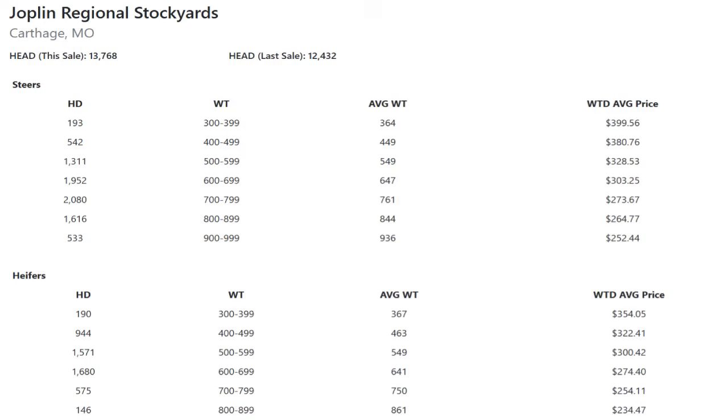Look at some heifers that were well tested. 944 head of 4-weight heifer calves, average 463 at 322.41. 1,571 head of 5-weight heifers, average 549 at $300.42. And 1,680 head of 6-weight heifers in Joplin, average 641 at $274.40. Give you some individual quotes from all around that were impressive.